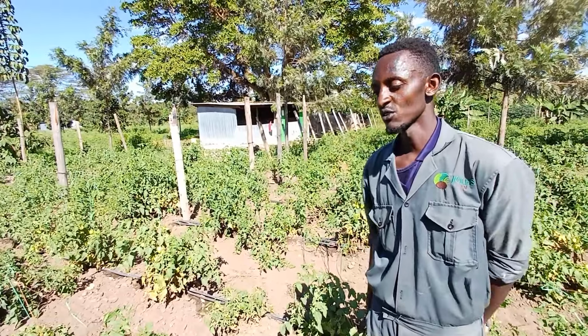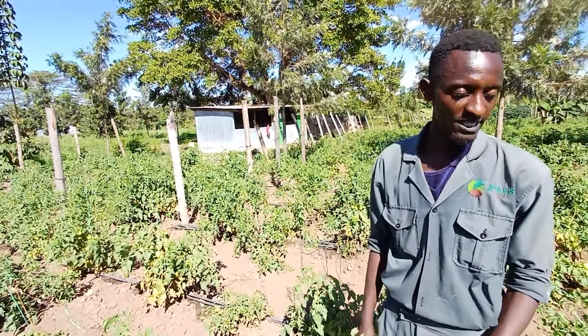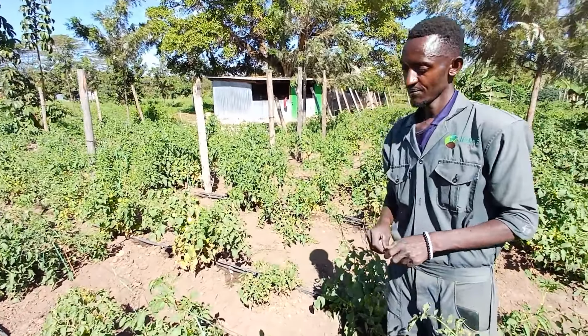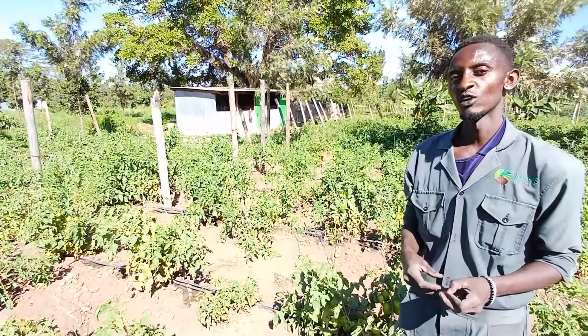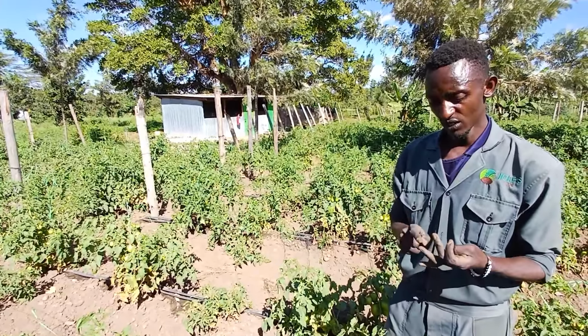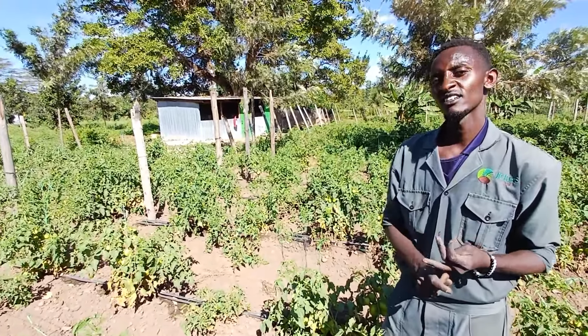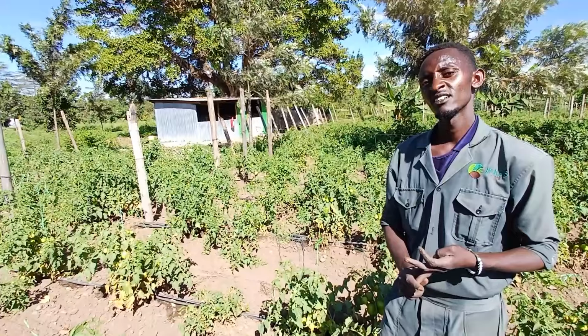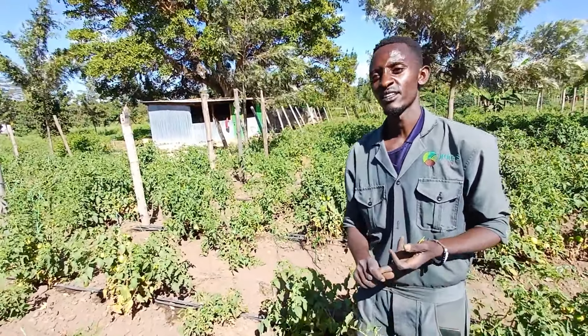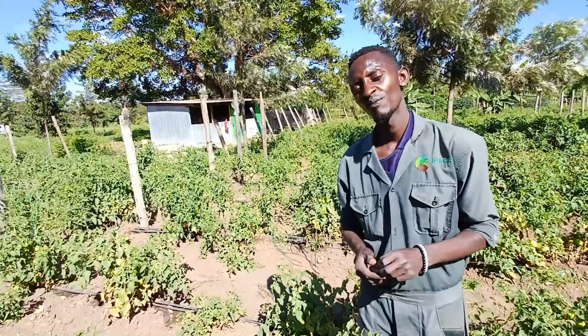Obviously, it's a big plant now. It's around 15 centimeters. Now at that level, you develop another program, a spray program. You have to spray on a weekly basis insecticide, fungicide, and also the nutrients. Foliars.